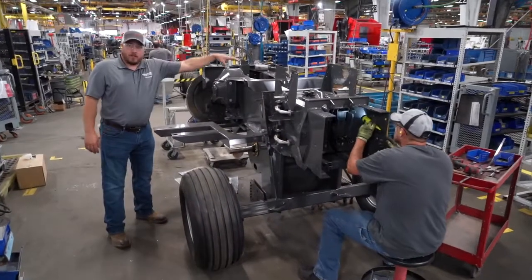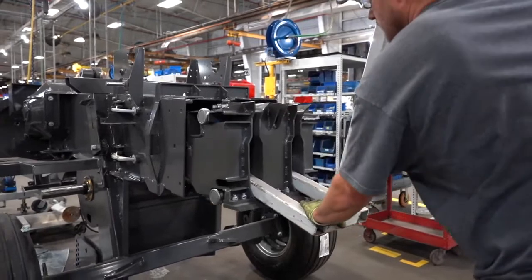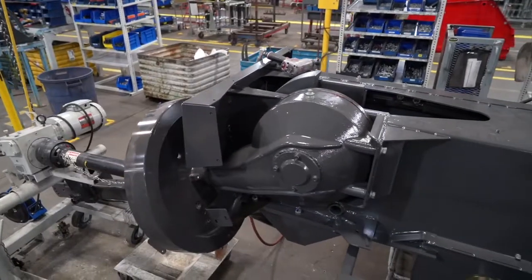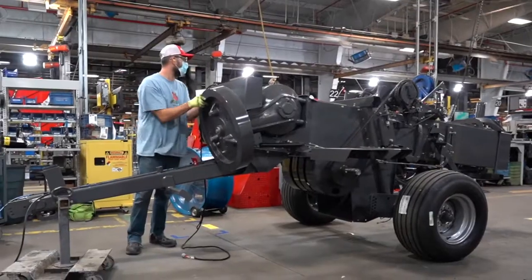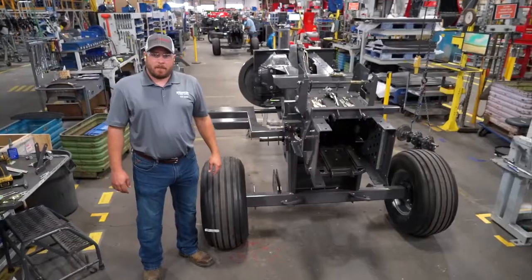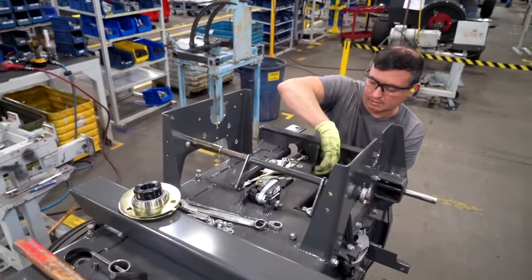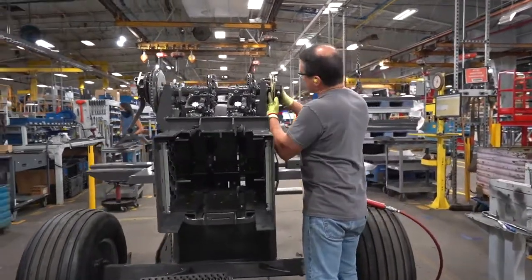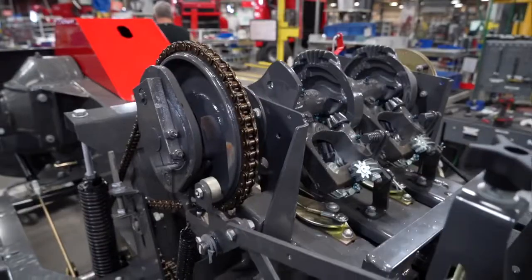Next, we install the gearbox and the plunger into the chamber. Is installing the needle carriage and the knotter stack on top of the baler. As we continue on down the line, the electrical harness and many of the drive chains get installed on their sprockets.